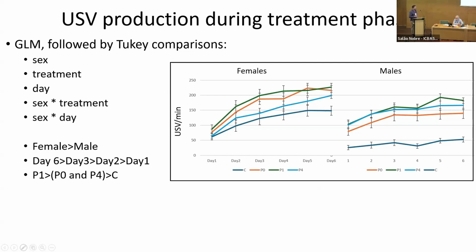I've made 2 slides about this because it's a bit complicated, so forgive me if I'm repeating myself. The data about USV production during the treatment phase, once you put it in a GLM, shows sex effects, treatment effects, day effects, sex by treatment, and sex by day interactions. What it means is that females responded differently to males. Over time, from day 1 to day 6, the production of USVs goes up, because it takes a bit of time to get used to the interaction, maybe discover you enjoy it. So we generally do a few sessions for the animal to get the maximum response.